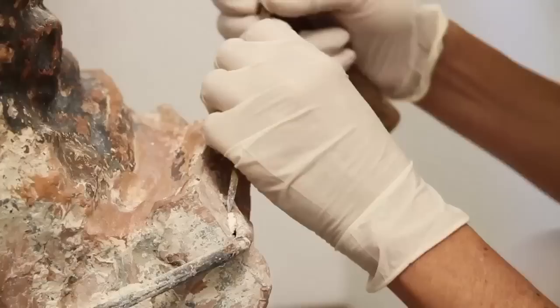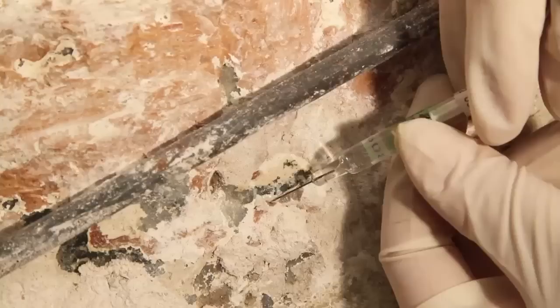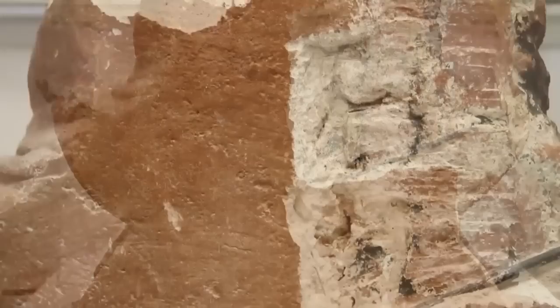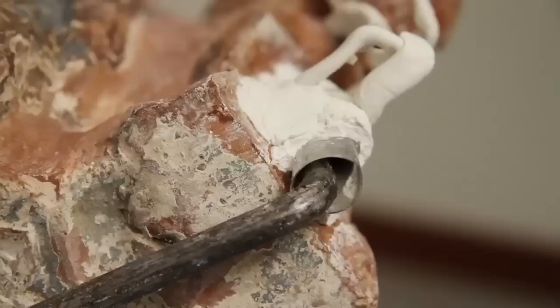This part of the throne was held together by an iron structure. We repeatedly consolidated the traces of colour found so as not to risk losing them during the cleaning. Aside from the supporting structure, wires emerged, holding together a filling of clay and bricks. As we freed the sculpture from these layers, we were able to understand how to restore the original shape.